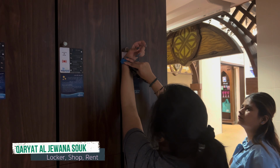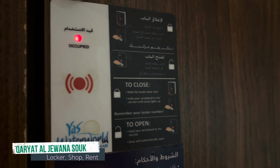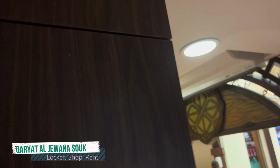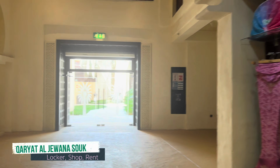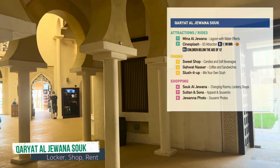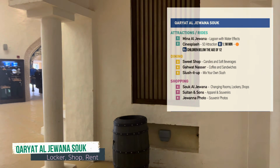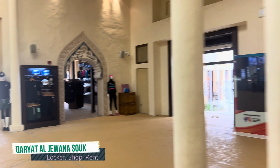You can rent lockers from the shop area, and you will get a wristband, which is the key of the locker. Even inside the water park, you don't need to bring any money. You can carry digital money. You can deposit an amount at the shop here, and get a wristband, which will carry your money. In every shop you can buy food and other things with that money, and while leaving the park, you can return the band and receive your balance amount.